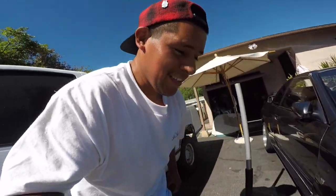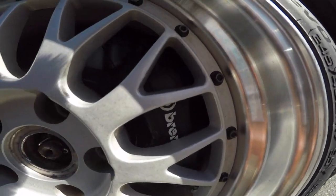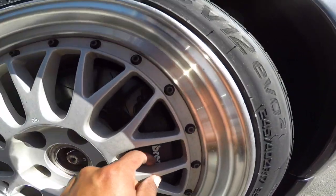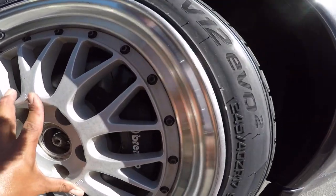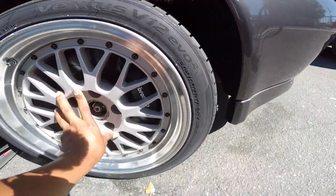Okay, so it looks like it's gonna fit. I just got the wheel on and it's super close to the caliper, but it clears. Check it out. That's some crazy fitment right there. Alright, I'm gonna tighten down the wheel and I'll drop the car to see how it looks.